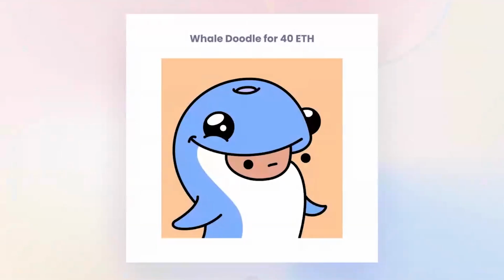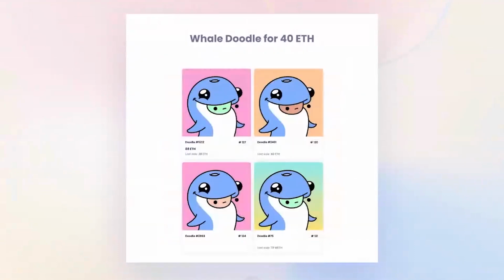Third trade, a whale doodle sold for 40 ETH. There are 4 whale doodles in total. So this really is a grail. You can see one of them sold for around 80 ETH, but I think 40 ETH is still a pretty nice price. Obviously, a year ago, this goes for a whole lot more, but still good to see some people creating liquidity for grails when the doodle floor has gone down about 6 ETH and change.